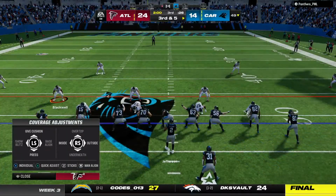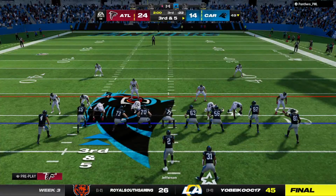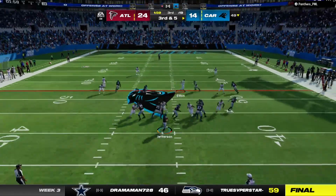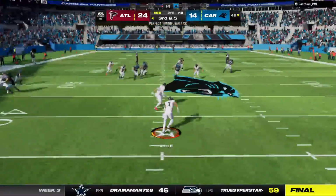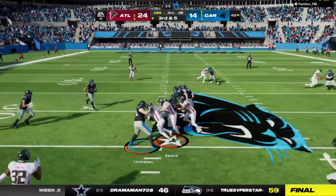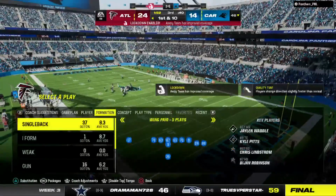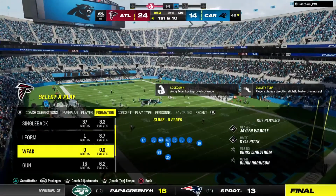This offense in desperate need of a conversion as they come up on third down. They'll set up to throw. Oh, he tries to force it in, and it's intercepted. Picked up by Jesse Bates. And the Falcons are in great shape here as they take over at their 46-yard line.